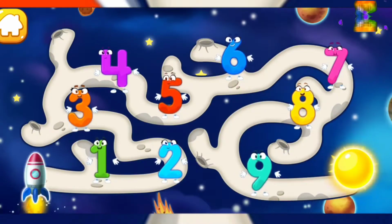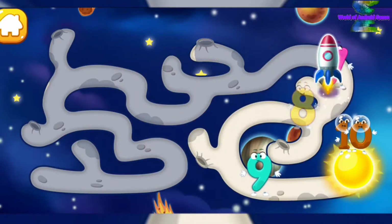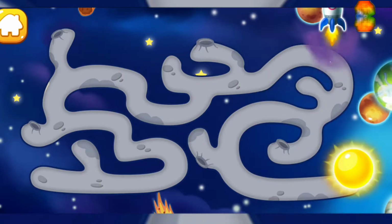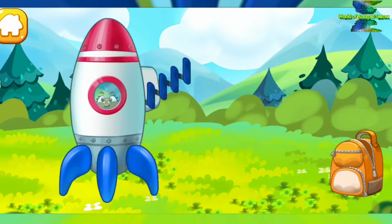Number 10 flew right up to the sun! Help the rocket get to number 10! Good job! Hooray! Number 10 has successfully returned to the Earth!